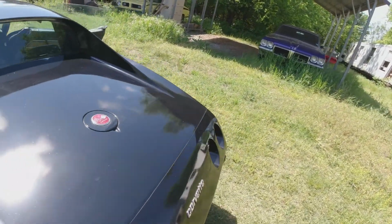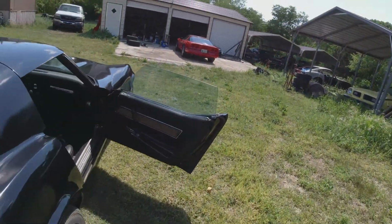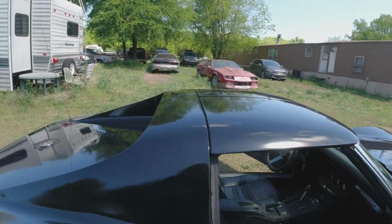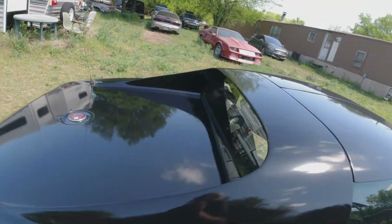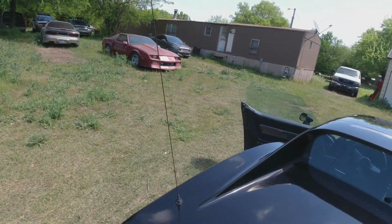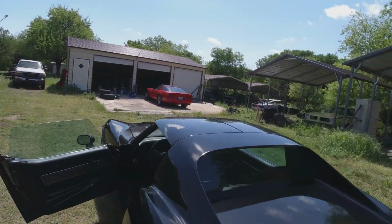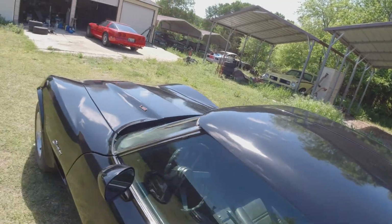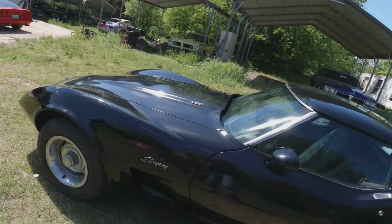So I did get them working. They're still working years later. And I know how I can probably fix it now. The other alternative was to get an electric motor kit, but they were like $600 to $700 for the electric motor kit.